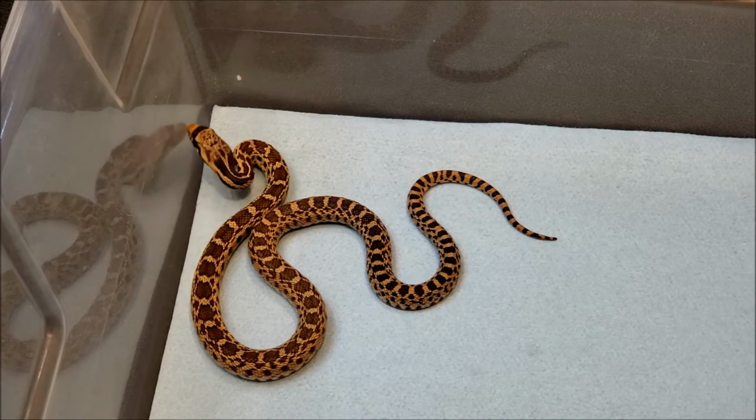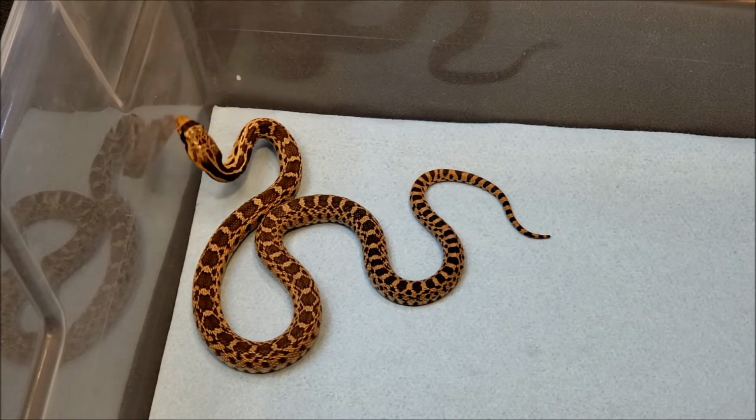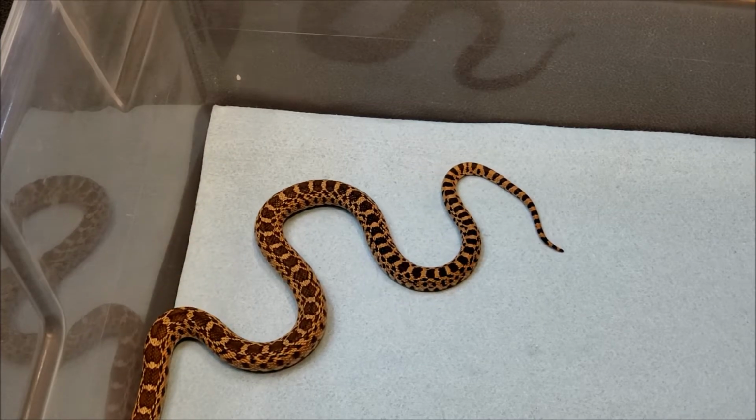I think when all the bigger ones that I've caught back in the day, they were always a little grayer than this. So I'm sure he'll get a little grayer as he gets older. But yeah, that pattern is awesome.